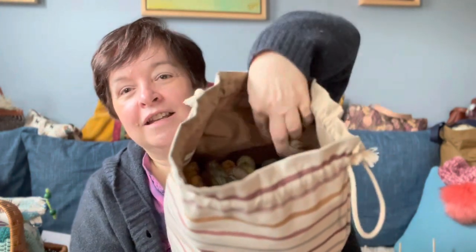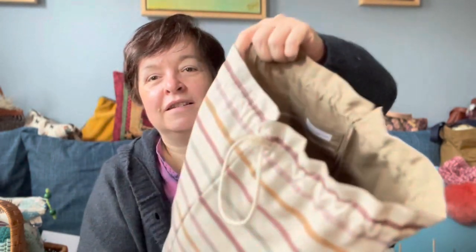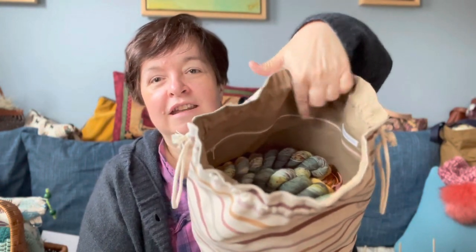These are gifts. My lovely cousin gifted me a new project bag, and it's already full of yarn. I've put my Advent minis in here from Tamimi Colors, but maybe you can still see there are inside pockets for your needles, for your hooks, and there is even a zipper pouch here. This is by There You Grow. I still have to look them up, but I think this is a very nice bag.